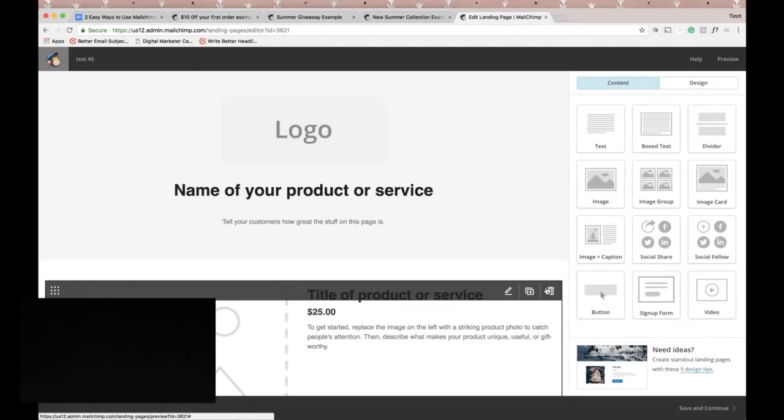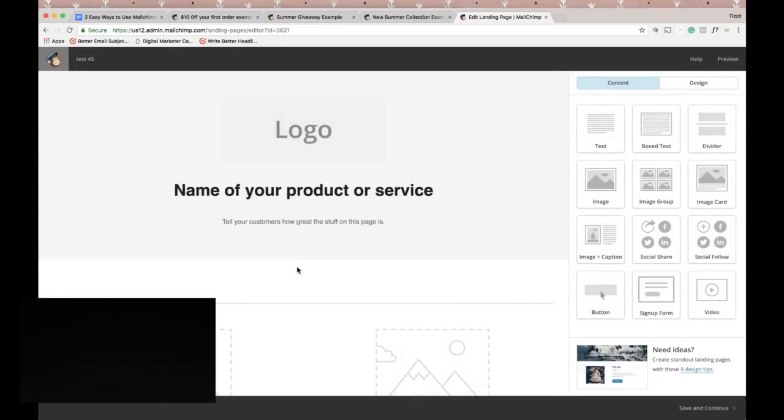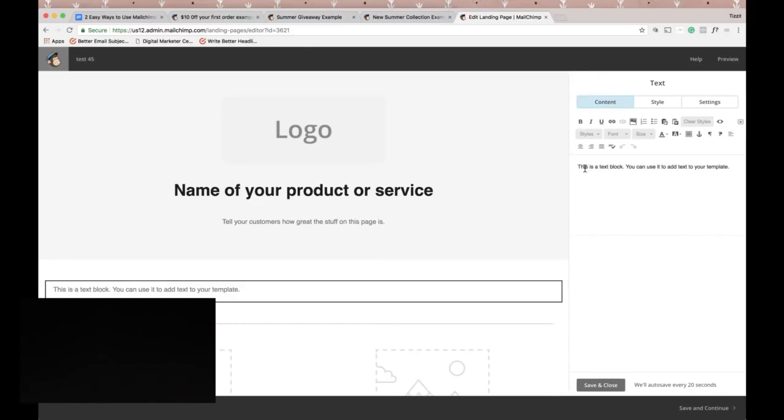Now, if you don't like any of these, you can delete. And it's going to ask you, are you sure? And you say you're sure, and then it does it. And then you can go on the side here and add anything you like. So if you want to add a big image, you can do that. If you want to add a paragraph of text, you just simply drag and drop it. And then here, change the text.